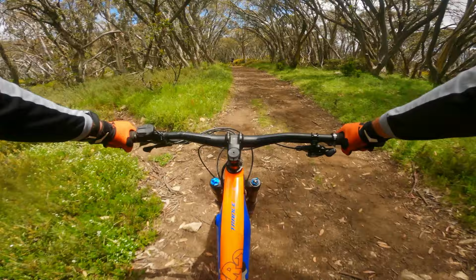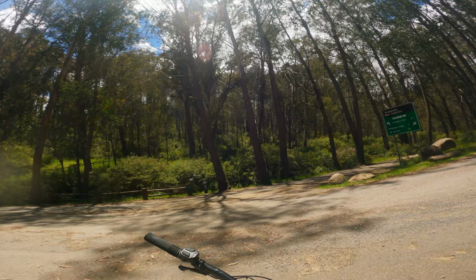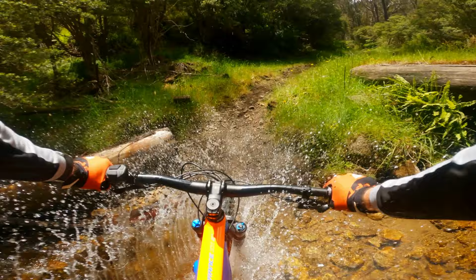About a 5 minute descent and then you're down at TBJ where there is a cafe, but unfortunately it was closed today. After that you have a quick creek crossing, which I would recommend going round because I've got really wet shoes for the next few hours of riding.